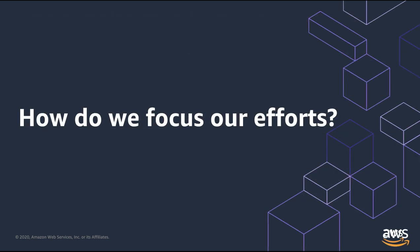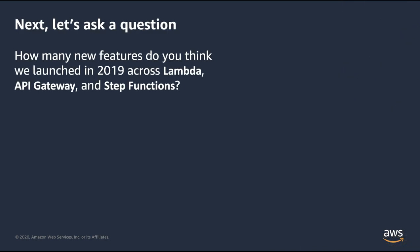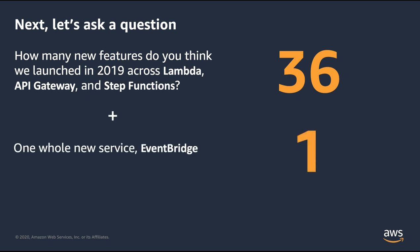So how are we focusing our efforts? Now, before we get into this, let me ask you a quick question. How many new features do you think we launched in 2019 across Lambda, API Gateway, and Step Functions? I'll give you just a couple of seconds to think about it and take a guess. The answer is 36. In addition to that, we created and launched an entirely new service called Amazon EventBridge. Now, I want to spend a little bit of time talking about this, just for those of you who've not come across it yet.